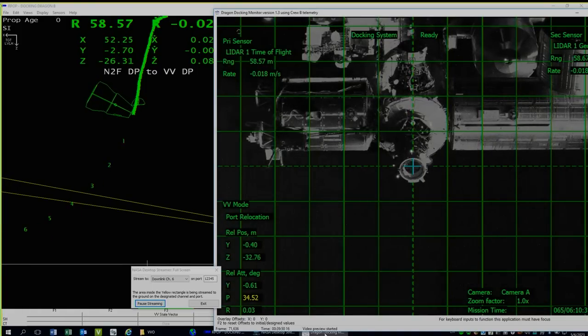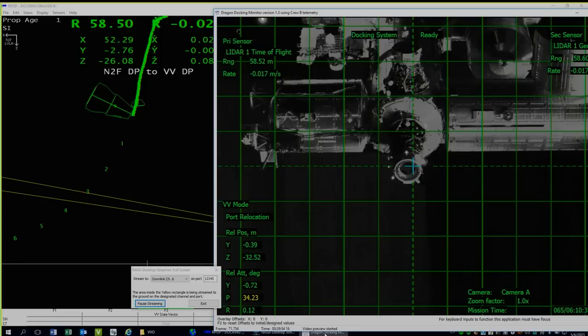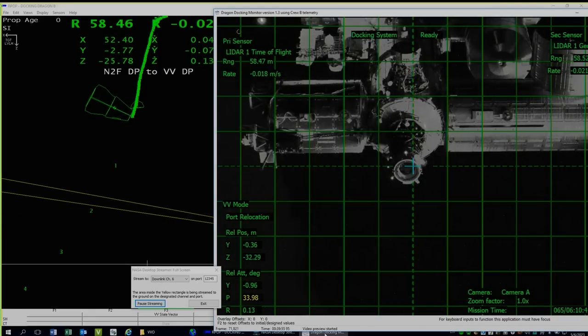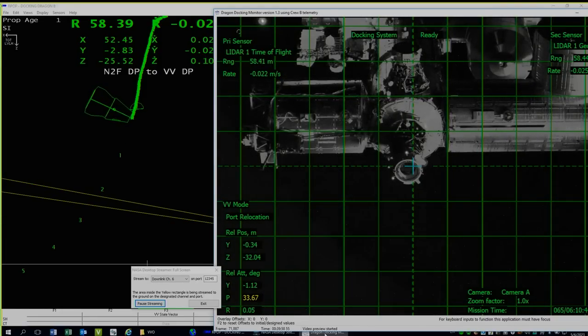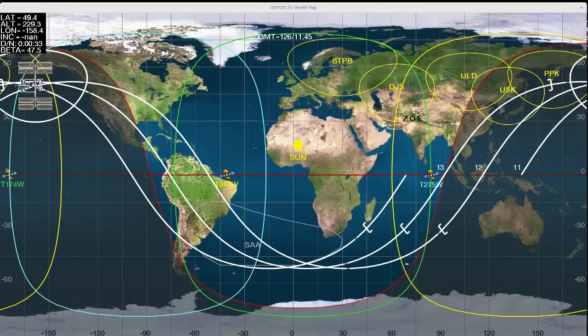Station and Dragon are approximately 263 statute miles above the North Pacific Ocean. We're expecting sunrise in just about a minute. We should be getting some better views from the International Space Station and Dragon as they start to illuminate. We've been conducting this operation so far entirely in an orbital nighttime. So as we transition to the new axis, we'll hopefully be getting some better views.